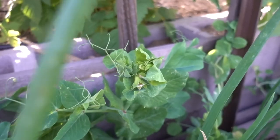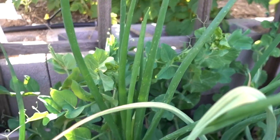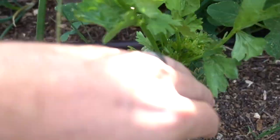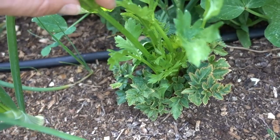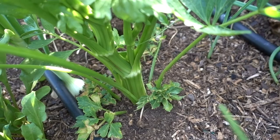But you can see these peas are growing there. We got some flowers, have some pods there. Here's the celery. Let's see, we're getting some celery stalks, but not a whole lot out of that one. But this one, look at this one over here.